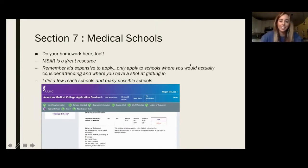So section 7 kind of funnily comes after your recommenders. So in section 7, you're going to choose which medical schools you want to apply to.